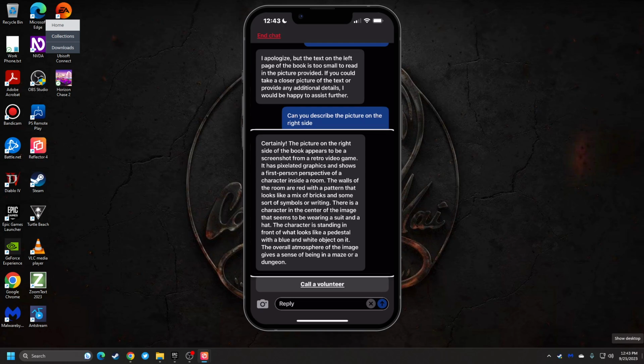Certainly. The picture on the right side of the book appears to be a screenshot from a retro video game. It has pixelated graphics and shows a first-person perspective of a character inside a room. The walls of the room are red with a pattern that looks like a mix of bricks and some sort of symbols or writing. There is a character in the center of the image that seems to be wearing a suit and a hat. The character is standing in front of what looks like a pedestal with a blue and white object on it. The overall atmosphere of the image gives a sense of being in a maze or a dungeon.